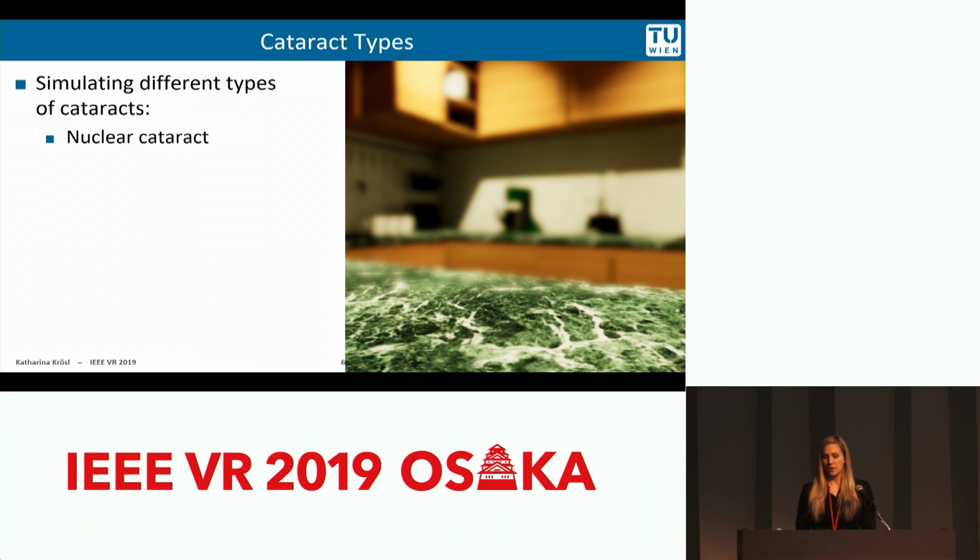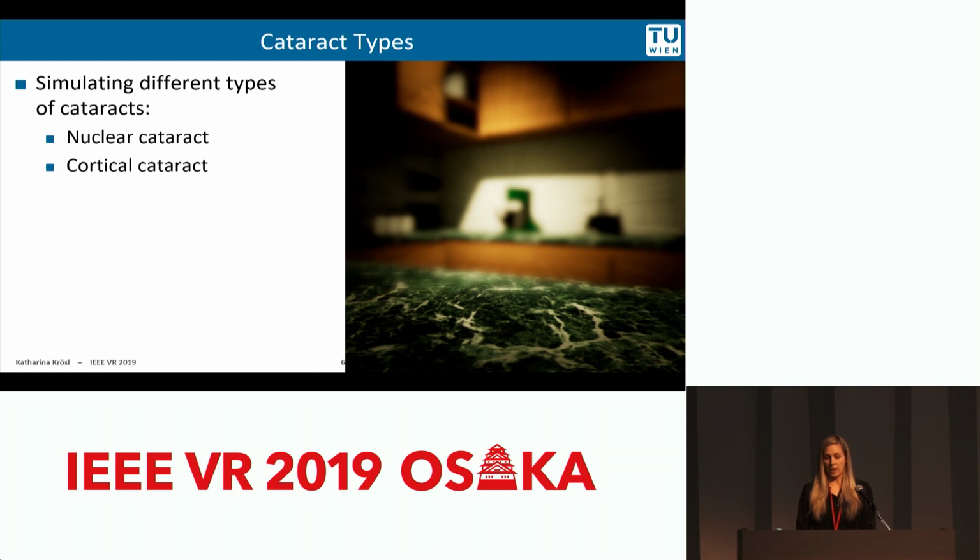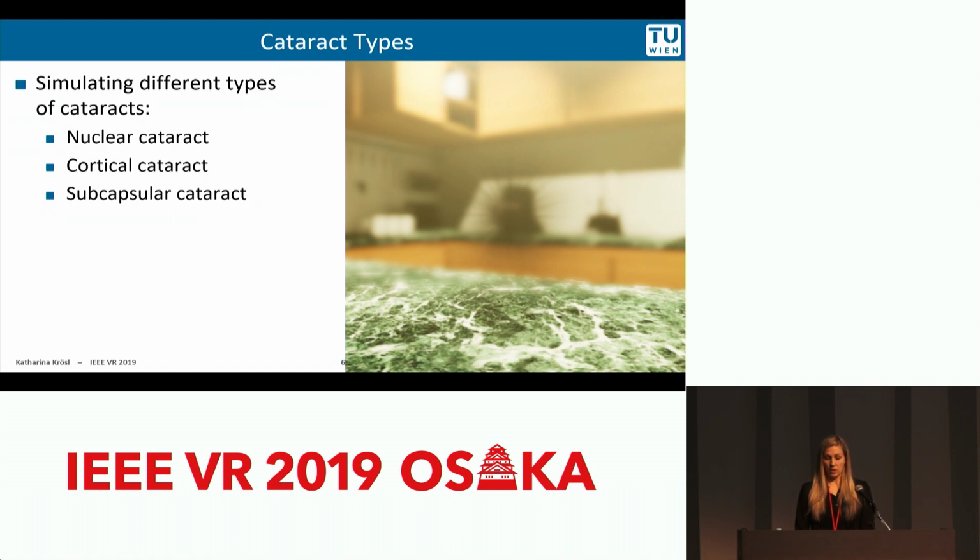In addition to these symptoms, cortical cataracts create dark shadows in the periphery of your vision. And subcapsular cataracts create this dark shadow in the center of your vision.